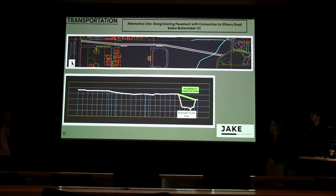And then finally, I do have my last alternative, which is the road alignment below Boilermaker Court. As you can see again, the 500-foot radiuses. And then this below is my horizontal alignment, which will be placed where the culvert area is. This area right here is where the culvert is, just because of the stream, so we did need to place a culvert there, which will be designed by our water resources engineer, John Bone.